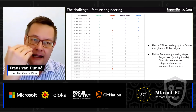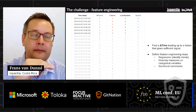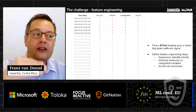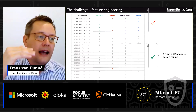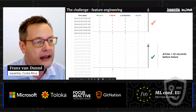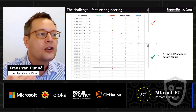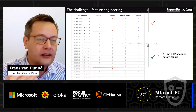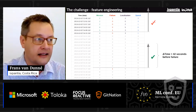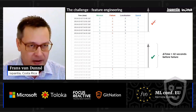And then we needed to start the feature engineering. So once we have one line, one observation per time unit, we wanted to look back at what happened before a failure. So there's a failure right here, and if we go back, say, 42 seconds, then we need to do that for each and every one. Doing that, and taking into account all the cases where we couldn't include the datum, for instance, when there was a failure within that 42-second time frame, was absolutely possible.